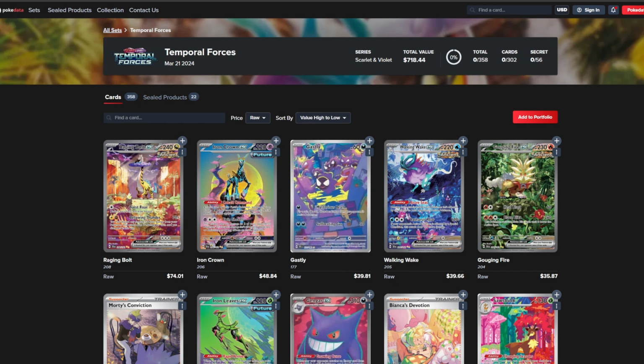You have Haunter there, you have Gengar, you have Ghastly. They're a very iconic line for sure, and they're doing some goofy stuff in here. I like the colors as well. I think the PSA 10 price is actually going to keep going up, and I think Temporal Forces is going to be known as a Ghastly set.